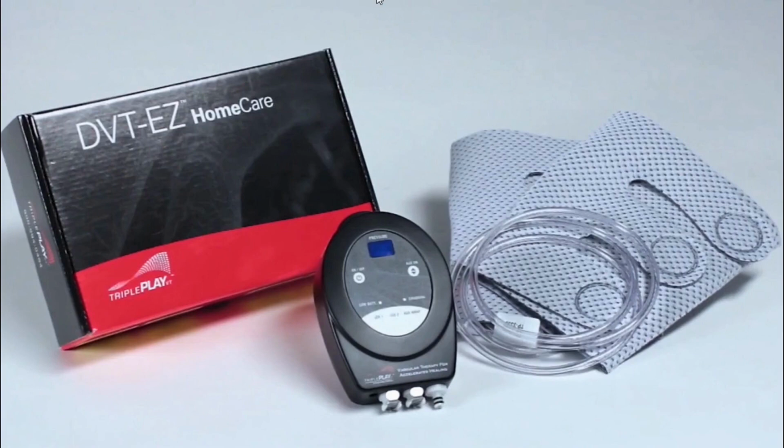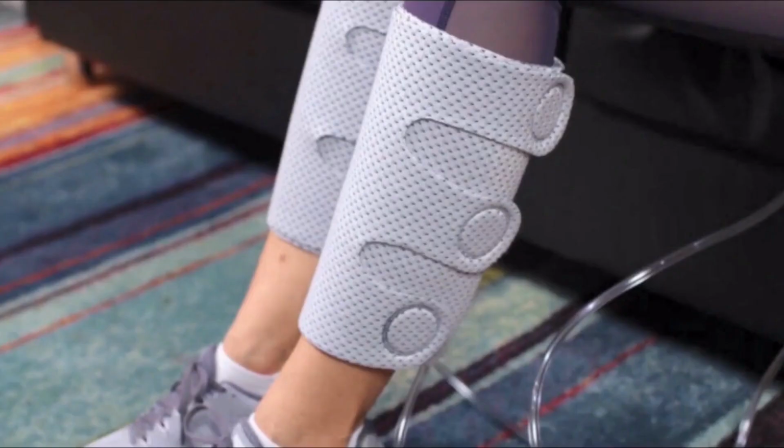The home compression devices are ordered by your surgeon to be worn after surgery. We would like you to wear these home compression devices on your lower legs for the first 30 days after surgery. We'd like you to be wearing them whenever you're not up walking around. That does include nighttime when you're sleeping. Included in the box that comes with the device are directions on how to use the device, as well as information on how to prevent blood clots.